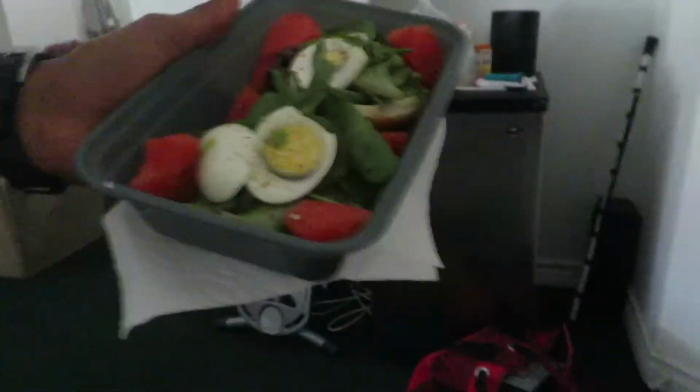Open the pores up to this side and this side. Say hi. And then next, this is what I'm having for breakfast, and that's what you guys need to start a day. Fresh fruits and vegetables, as always.